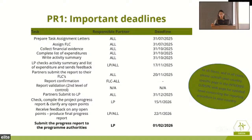It is the LP's responsibility by mid-November, let's say 17th of November, to check the activity summary and the list of expenditures of all partners and send feedback if okay, if not okay. Partners should be submitting their report to their FLCs once checked by the LP, as suggested. By end of November, 20th of November should be all right, in order for them to receive the second level of control and validation submitted to the LP by the end of the year.